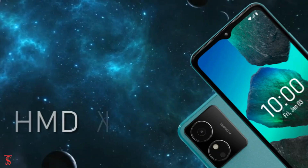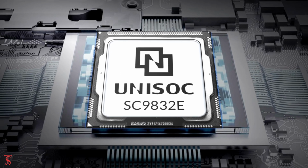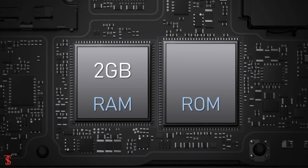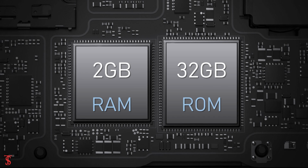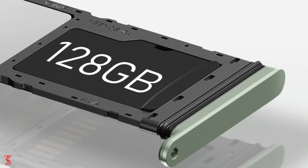Under the hood, the HMD Key comes powered by the Unisoc SC9832E chipset, paired with a Mali T820 MP1 GPU. The smartphone packs 2 GB of RAM that can be extended by another 2 GB using internal storage, and it has 32 GB of onboard storage, which is further expandable up to 128 GB via a microSD card slot.